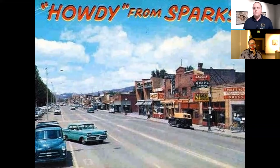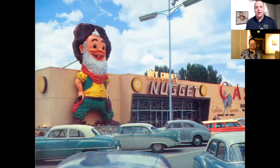As people got out and explored, particularly after World War II, in their new cars, there were new businesses like drive-throughs and all sorts of things. There was a lot of competition to get people's attention, and one of the ways to do that was with roadside attractions. Sparks' big roadside attraction, really an icon of the community, is Last Chance Joe.